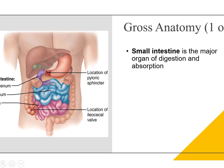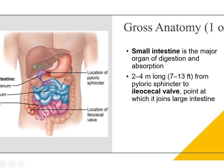So the small intestine is the major organ of digestion and absorption. It is 2.4 meters long, or about 7 to 13 feet, from the pyloric sphincter all the way to the ileocecal valve, the point at which the small intestine joins the large intestine. And it has a diameter of about 2.5 to 4 centimeters, roughly 1 inch to about 1.5 inches.